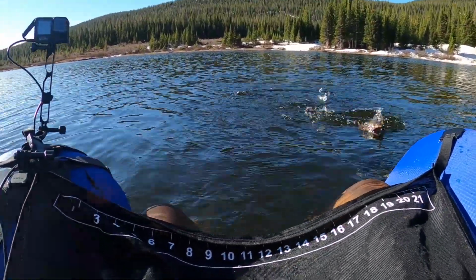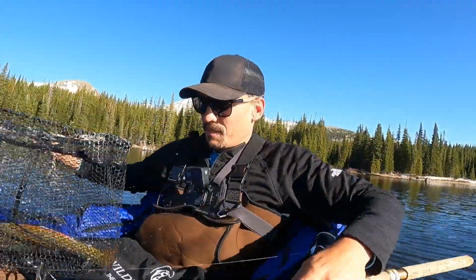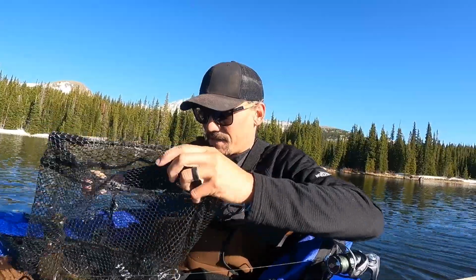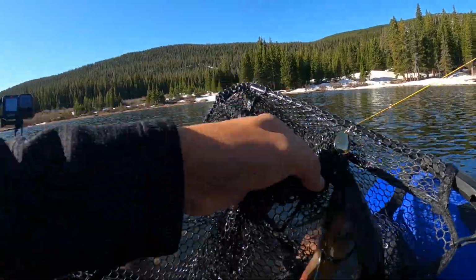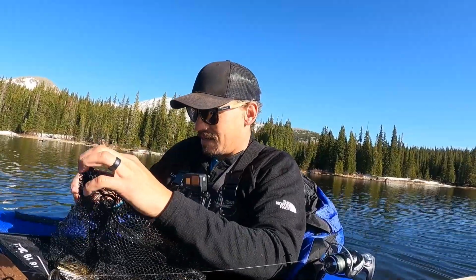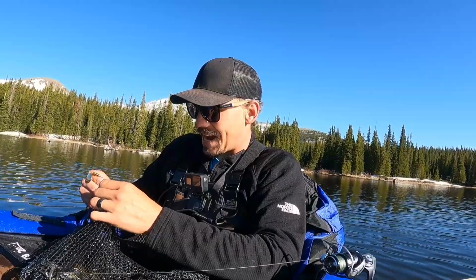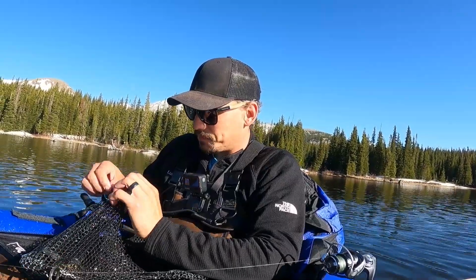Oh yeah, that's a decent one. Nice, beautiful, beautiful fish. Oh yeah, that's a nice fat one. That is a beautiful male. Popped right off. Let me get the hook off of here. Gosh, that was pretty. That was probably about 10 casts in so far this morning.